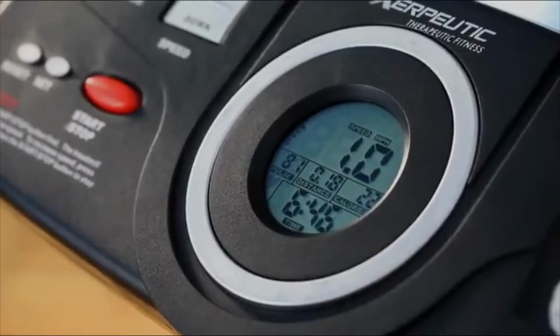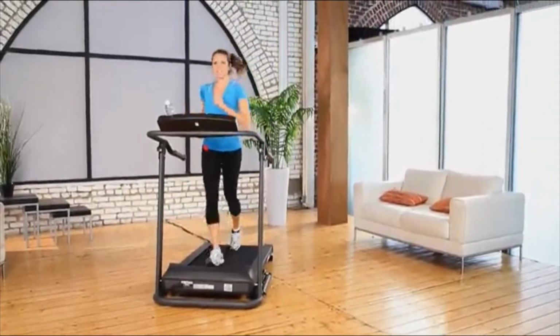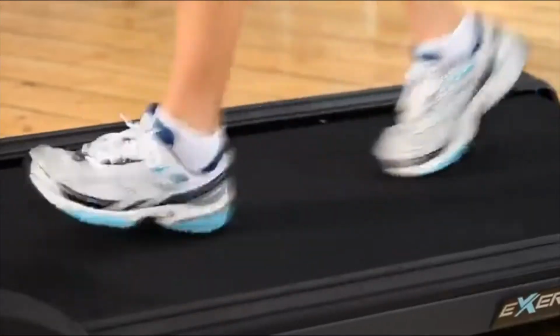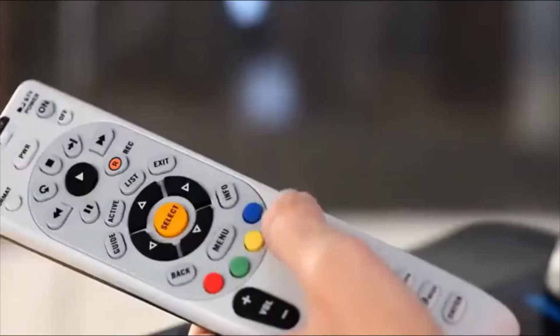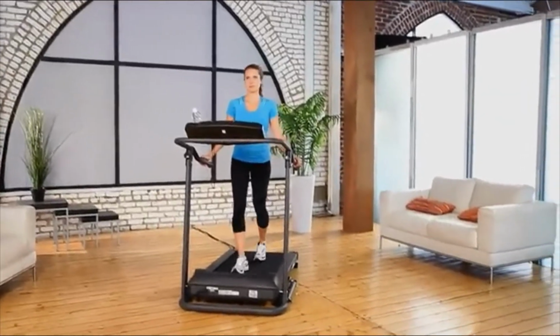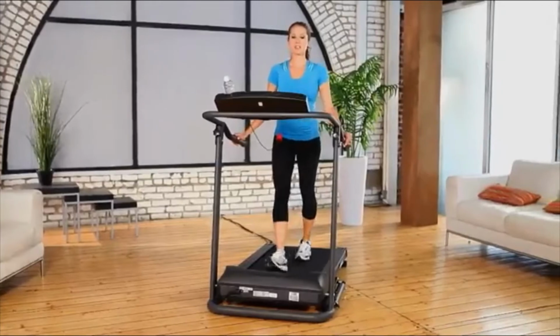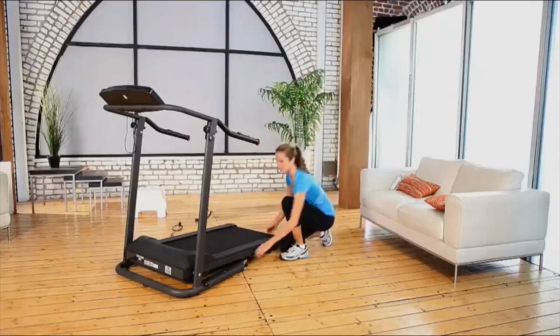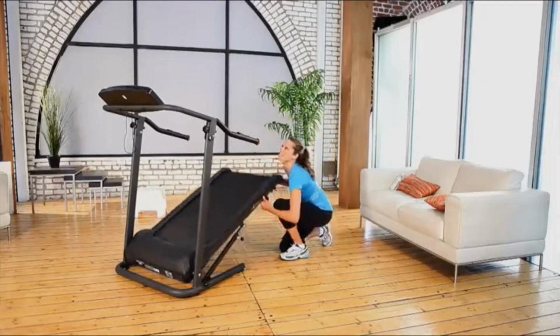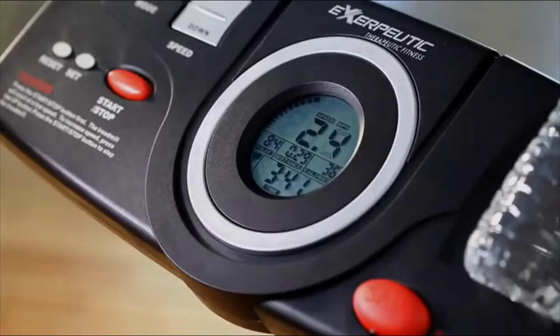target heart rate zone. The Exerpeutic Fitness Walking Electric Treadmill is powered with a 1.5 horsepower high torque motor, which utilizes quiet drive so you can watch TV or listen to music while walking with no interference. And more, the Exerpeutic Fitness Walking Electric Treadmill is easy to fold and store with a hydraulic shock absorber and transportation wheels for relocating the treadmill. It is built to last.